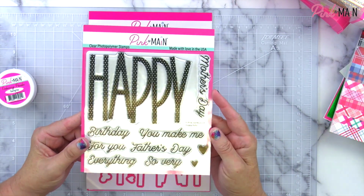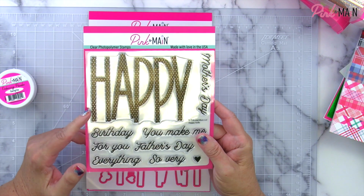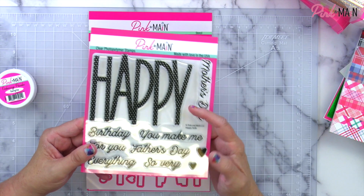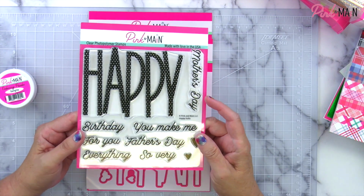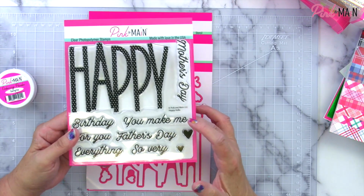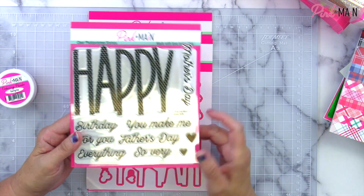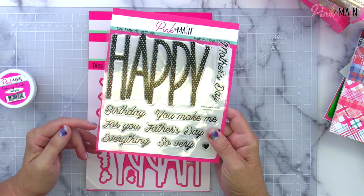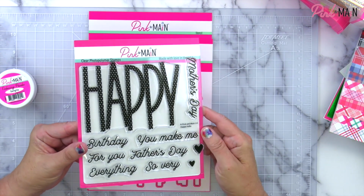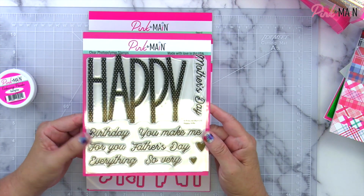Here is our 6x6 stamp set. It's called Big Happy. It's so cute. It's a polka dot large word happy. It'll fit on an A2 size card perfectly. And then we've got some other phrases that you can put with it if you like. We've got Mother's Day, You Make Me, Father's Day, So Very, Birthday, For You, and Everything. So lots of different cards you can make with this for many occasions, and it's really fun.